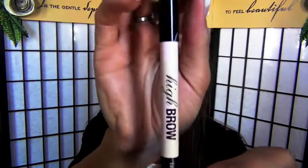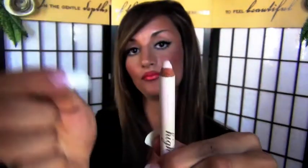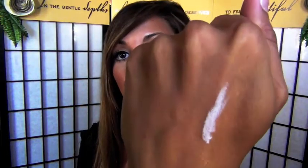I do use a brow highlighter if I'm getting all done, my makeup done. It's a brow lifting pencil in Benefit. It's just got like a really pinky white look to it, and you just use it right underneath the brow. I know a lot of girls use like their favorite concealer or eye brightener underneath the eyebrow there, but this does the job. I love this stuff.